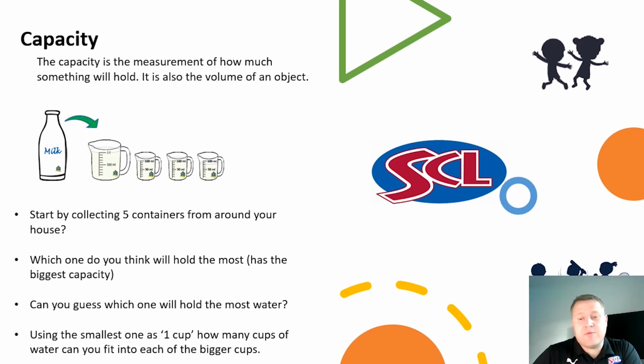So the final measurement we're going to look at is capacity or volume. This is a measurement of how much something can hold. As you can see from our little diagram there, we've got milk, and we can measure that out into millilitres, or 1,000 millilitres being 1 litre. Okay, so another little challenge, similar to our one with the weight.